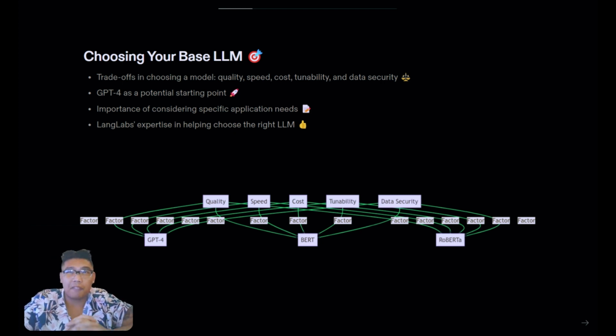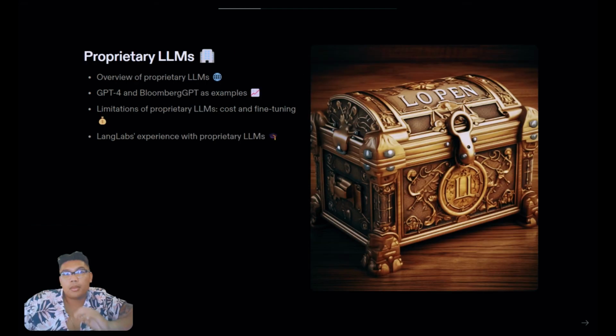For example, if speed is a critical factor, you might choose a model that is smaller and faster, even if it sacrifices some quality. If data security is a concern, you might choose a model that allows on-premises deployment.